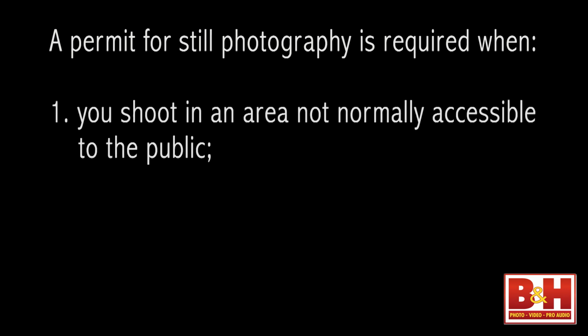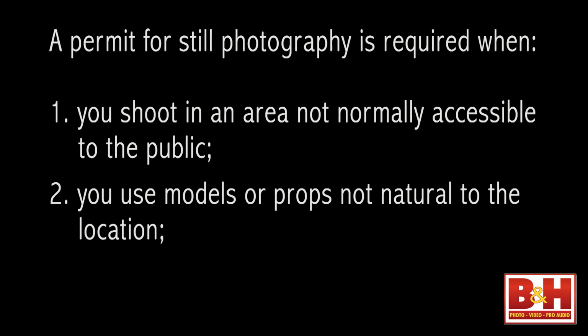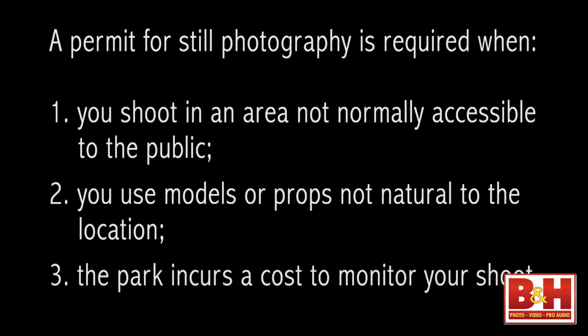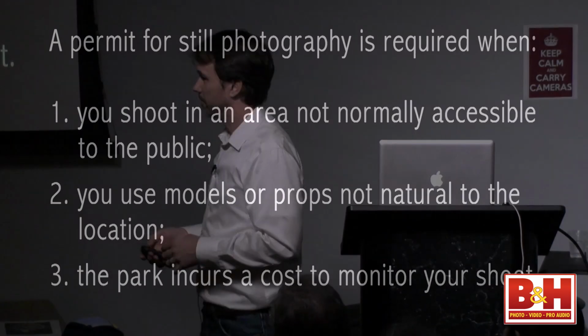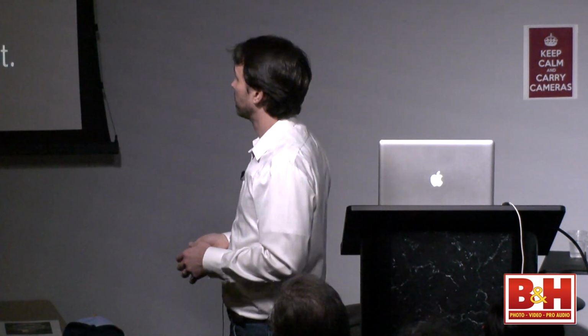You only need a permit if you're shooting in an area that's not normally accessible to the public. So if, say, I was in Yellowstone and I wanted to go up near the wolf dens or whatever, this is a very loose example, then I would have to have a Park Service person, a ranger, accompany me. And now we're talking about an expense, and a permit would be needed. If you use models or props, so if you're shooting a car ad and bring a car in, now you need a permit. And the park incurs any cost to monitor you. If you're doing something so extravagant that they have to keep an eye on you and have a ranger accompany you, then you're going to need a permit.